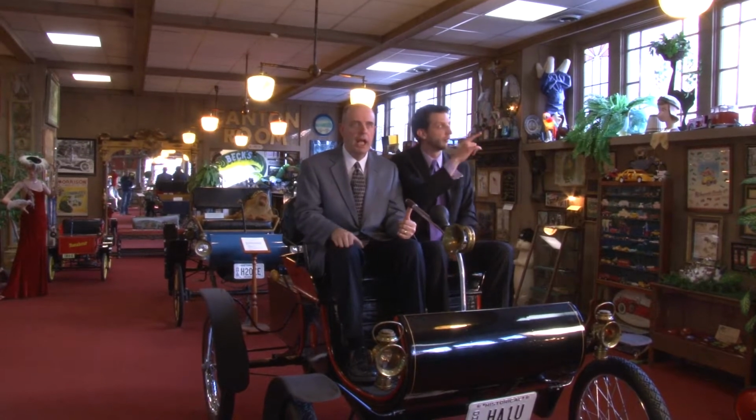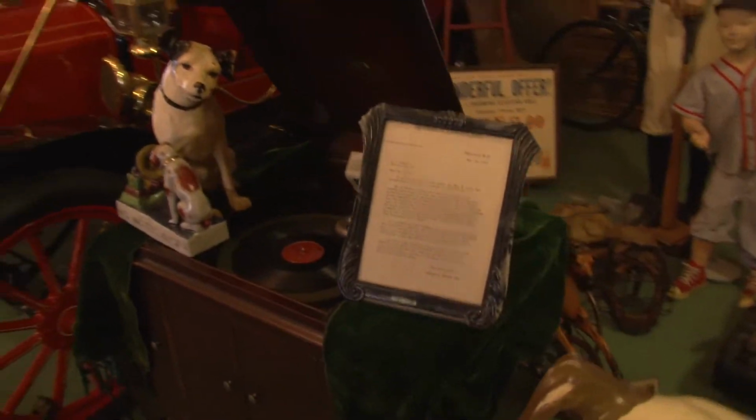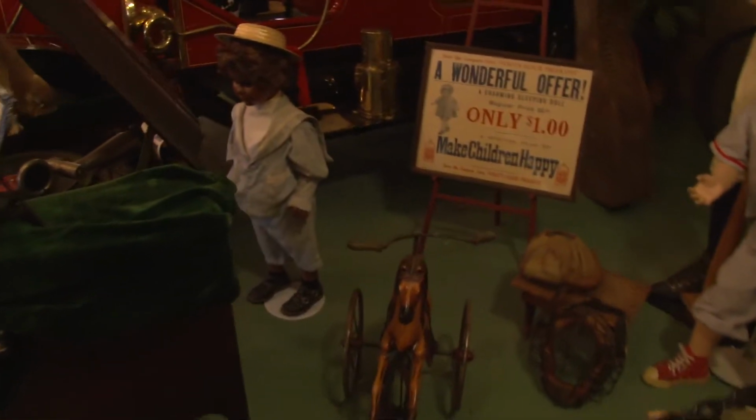I'm looking at the shelves around here. It's not just cars. There's all kinds of things here. That's what's so neat. The monsters, I love. It is literally a walk through history.